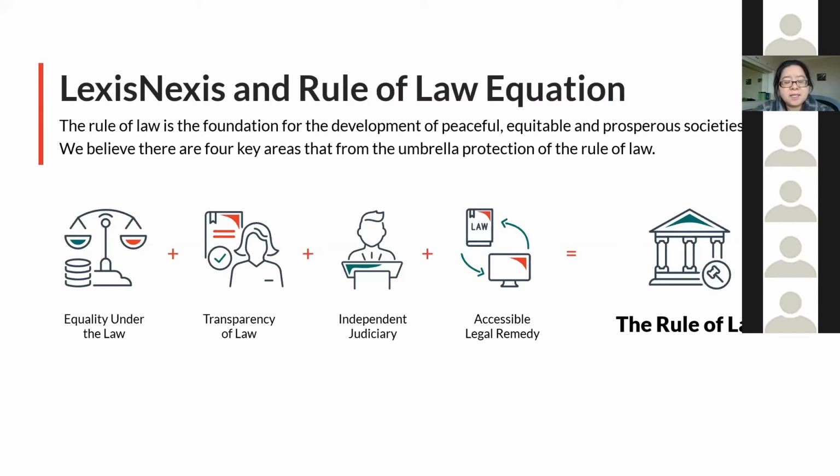At LexisNexis Legal, all employees are well versed in our company's mission, which is about advancing the rule of law. It guides the products we design, the way we do business, and how we write content. We also have a charitable foundation called the LexisNexis Rule of Law Foundation. It develops free apps and tools, and provides information to people in need globally.